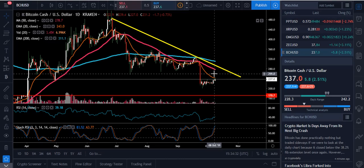Guys, we really need to get out of this downtrend that we've been having in a lot of these coins. It's time to start moving to the upside, because the more comfortable you get to the downside, the more trouble you're going to get in. So I want to bring that to you guys.